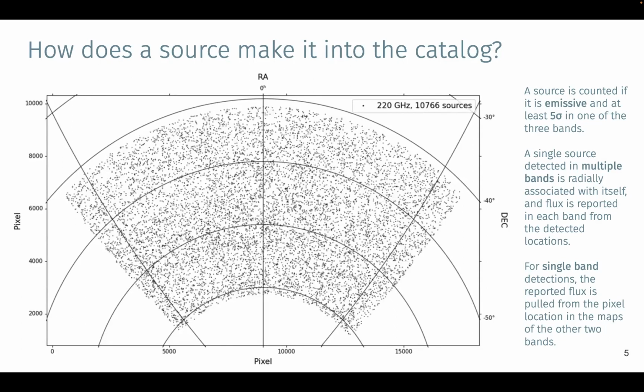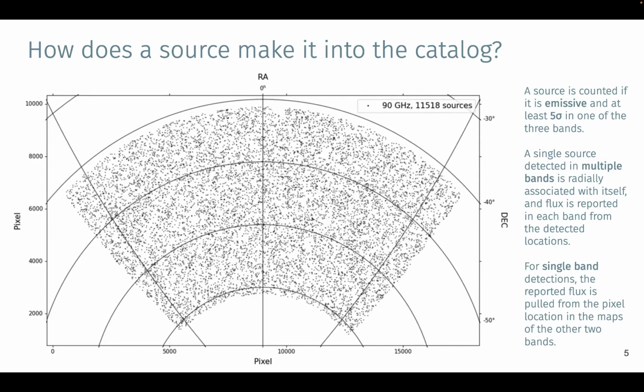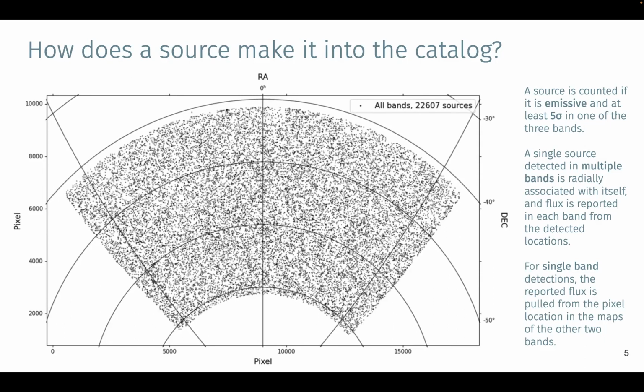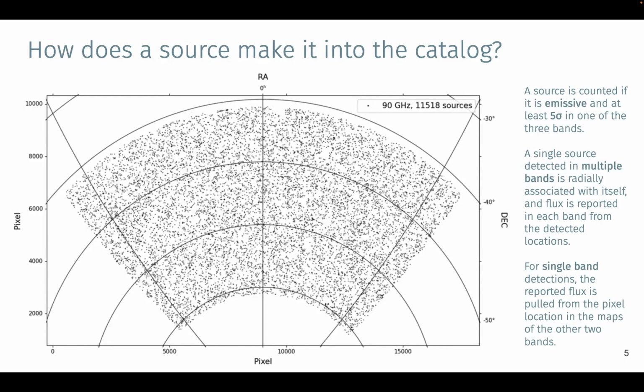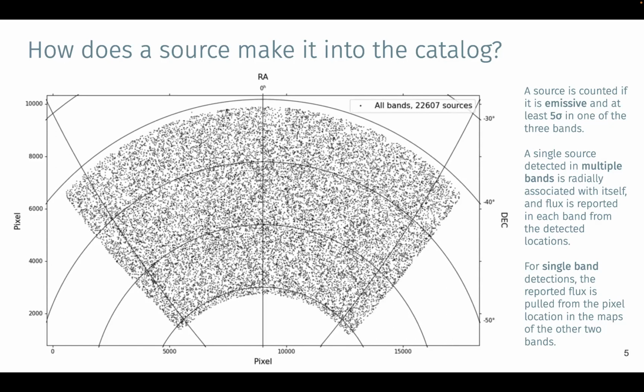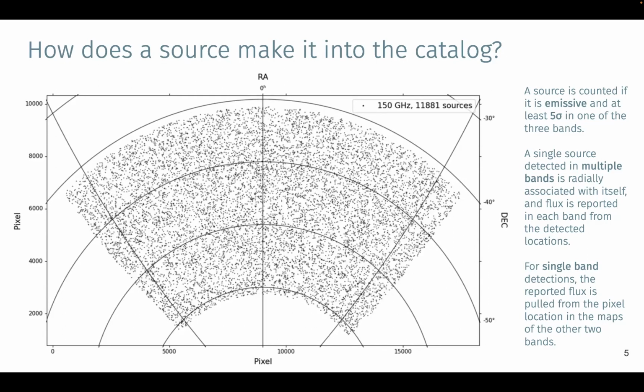What's that separation that you consider to be close? Less than an arc minute. I think it's like 0.66, or 2/3 of an arc minute, something like that. Yeah, and that is right now kind of guesstimated, but will eventually be well motivated by the source density that we're dealing with.